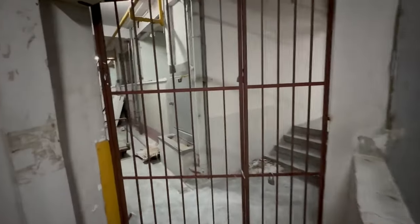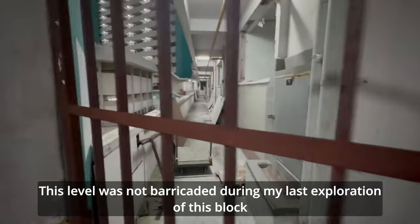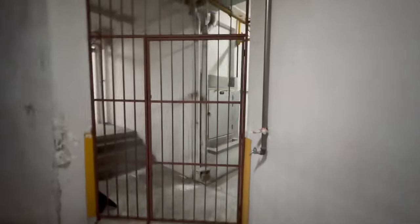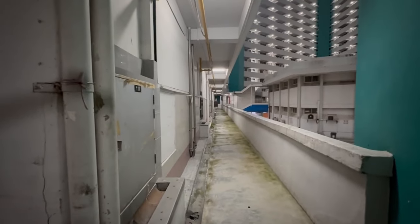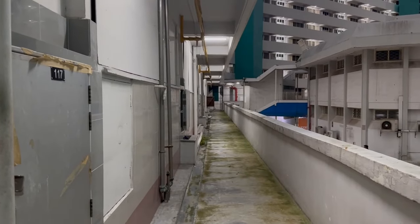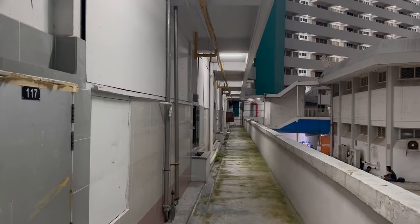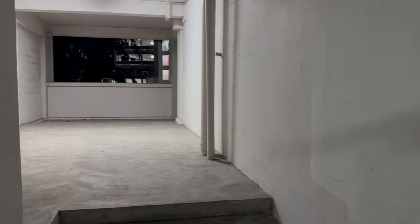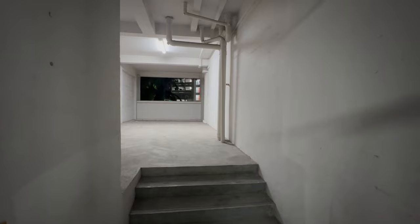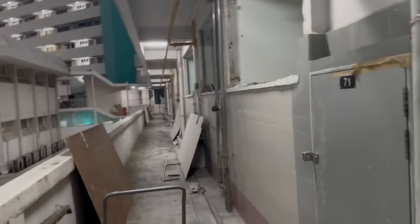So as you can see, they've actually barricaded the corridor, so you can't really enter this stretch. The same goes for the other side, so it's all blocked, so you can only film from like this. So this is what the corridor looks like now. And it's also barricaded from the other side. Yeah, so can't really enter. This is what it looks like from here.